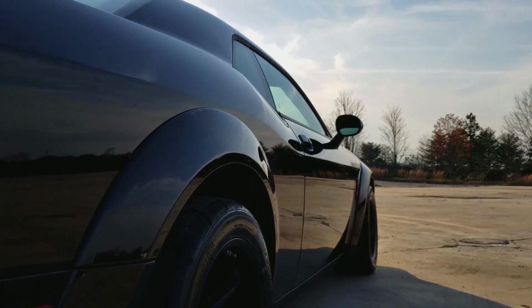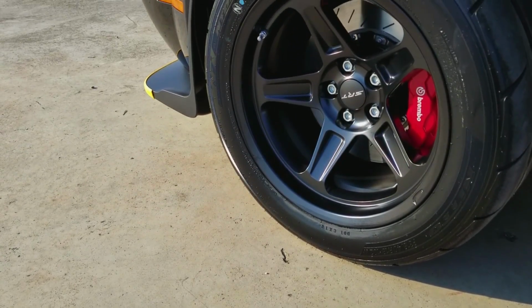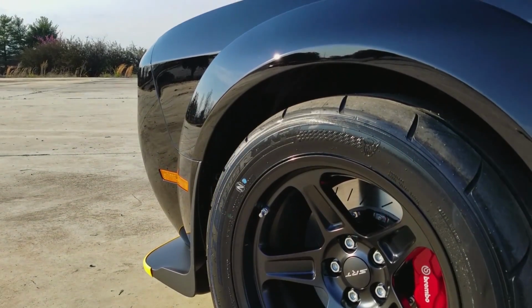Now, it's worth noting that some of these have been used in the past for drag racing applications, but never fitted to a production car, never optimized to work well, something that they're willing to offer a warranty on. So, keep that in mind.